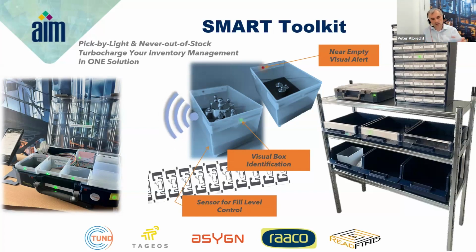You place in your box a sign and a Tageos transponder. A sign is an embedded sensor. It is very easy to build this kind of solution. You immediately have a ready-to-go intelligent box, with three transponders embedded. Two of them are LED transponders. One is green to identify the full state and identify the box itself. Behind it, there is a red one, making alerting possible. If you run near empty, it could alert, and you could make it visible for replenishment reasons, for example, to fill this box.